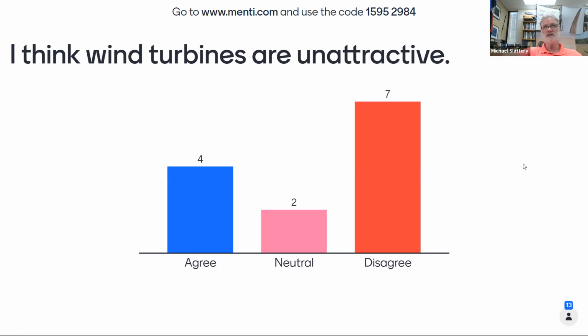Is it just, do you have personal experience in that, or do you just look at that and think, metal, ugly, don't want to look at it, ruins the landscape? Or vice versa, anybody in the disagree who think they aren't unattractive? Is it just I think these things are cool, or anybody want to expand upon that?